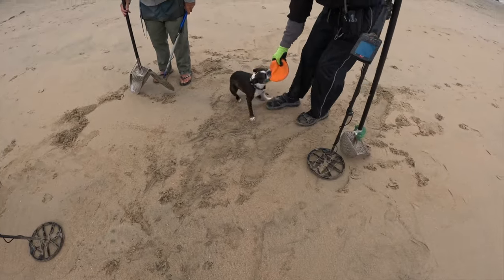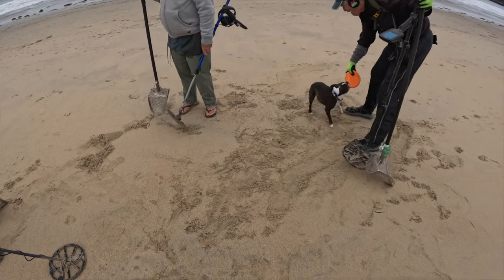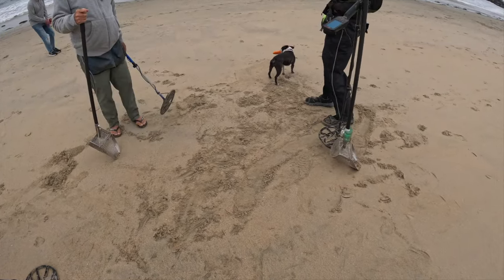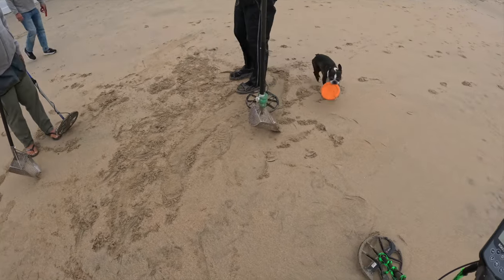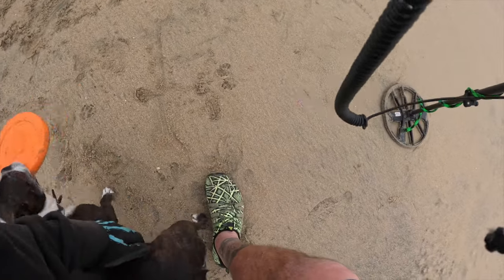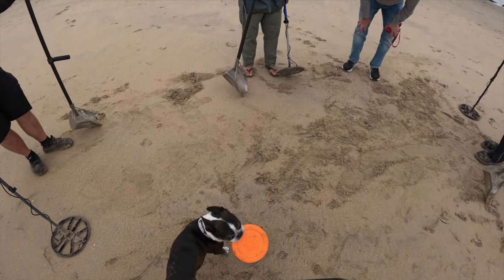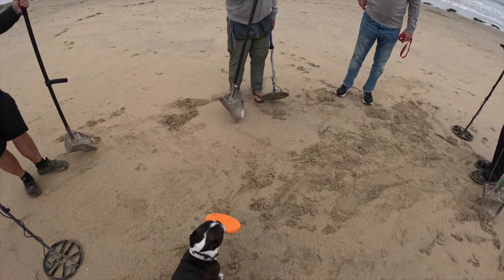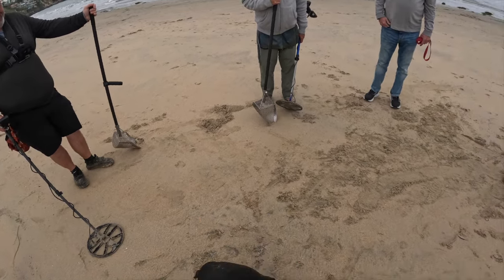Look at this little guy. How cute are you? He looked like he was chasing parked cars. He won't give that frisbee up for anything. His favorite game is tug of war. He's awesome. What's up, buddy? Oh, you're so cute. Come on, handsome. He's like, I got friends. Come on, Dad.